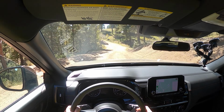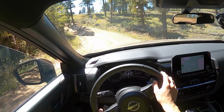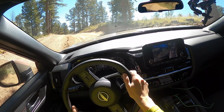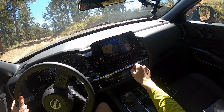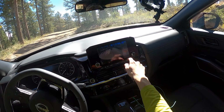And when you go over crests like that and you can't see what's in front of you, as long as you're going slow enough, I believe it's under 6 or 7 miles per hour, let's just try it right here. Hit the camera button, and you can see surround view, front view. If you hit it again, you can see your tire, which is a really helpful view. And then there's full screen front view.